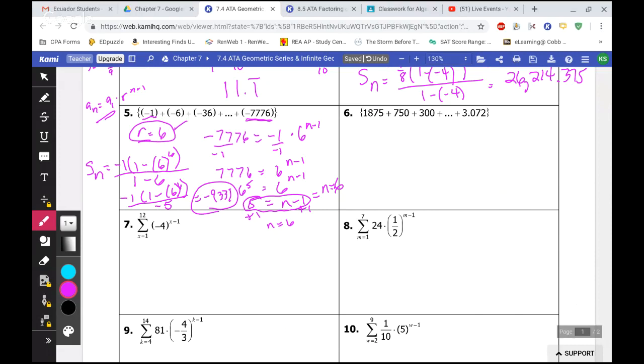Okay. Now, for number 6, to find the common ratio, we take the second term and divide it by the first. Would you mind doing that for me? I'm going to see if I can find a little calculator in the house. 1875 divided by the what? I'm sorry. 750 divided by 875. I told you incorrectly. 0.4. Thank you, sir. So the common ratio is 0.4.